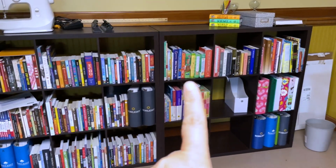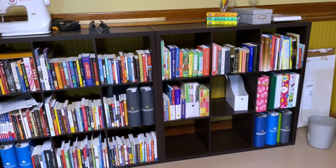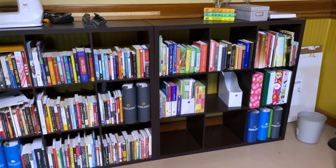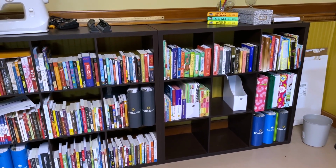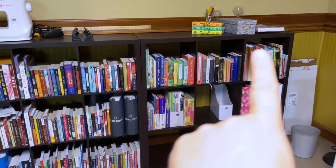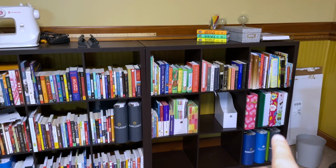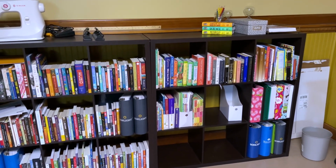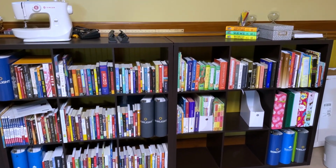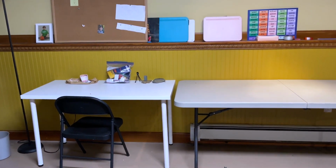Over here, I do have some children's Bibles and then some of my Bible resources that do not actually fit upstairs in my office at the moment. I am still trying to organize books. I'm still organizing books. There's a lot of them. So, and then over here I have some extra science resources, some poetry books, some entrepreneurship books, and then these are empty binders, which I have found as I started organizing all of these books, which was helpful because binders are very expensive.